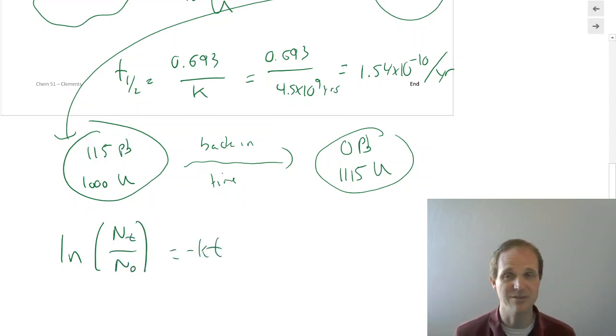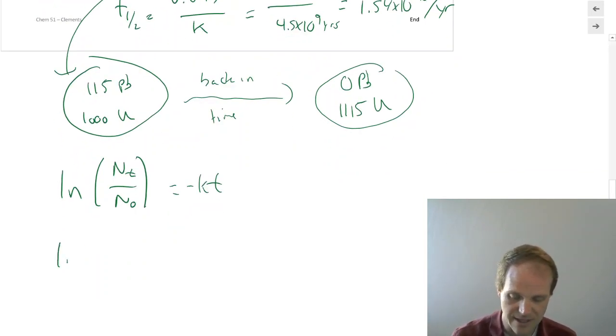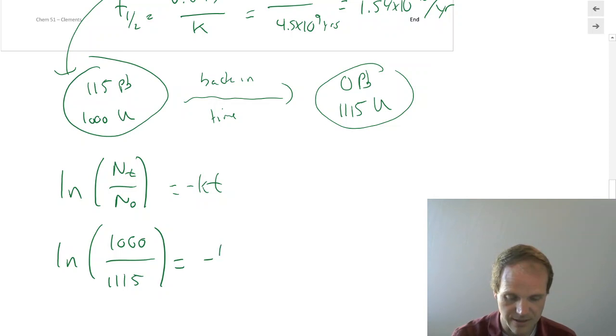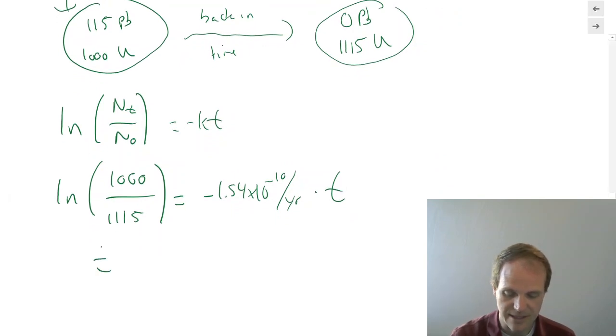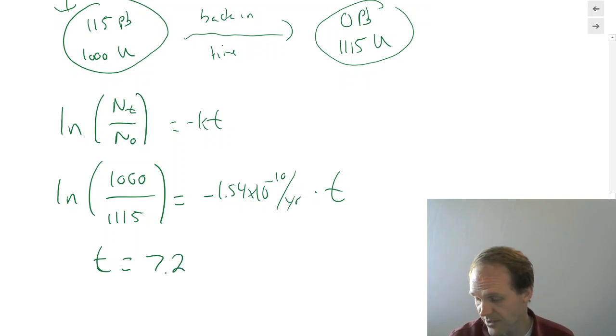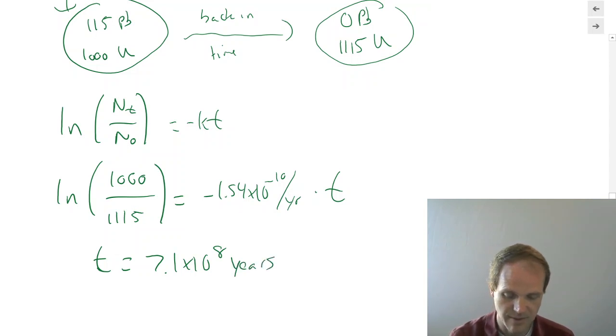So we're going to use our natural log of N_t over N naught equals minus kt for uranium; we can't use it for lead, right? We now have N_t and we have N naught. So we're going to say natural log of 1,000 over 1,115 equals minus 1.54 times 10 to the minus 10th per year times t. And we can figure out t that way. And that t is going to be about 7.1 times 10 to the 8th years, or about 710 million years.